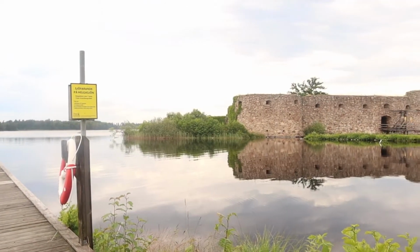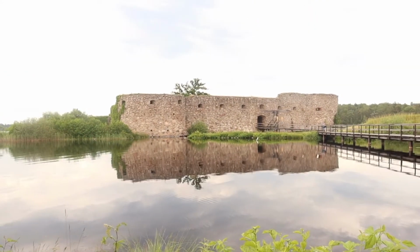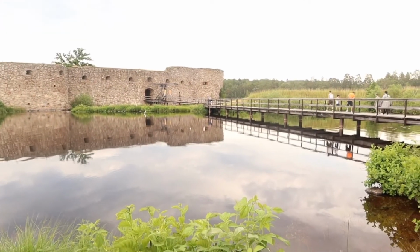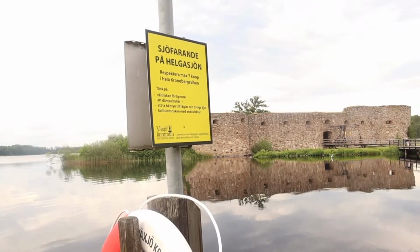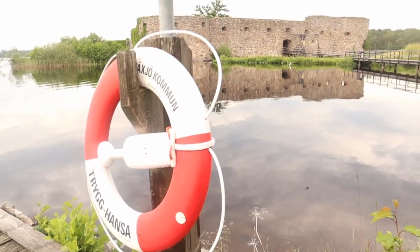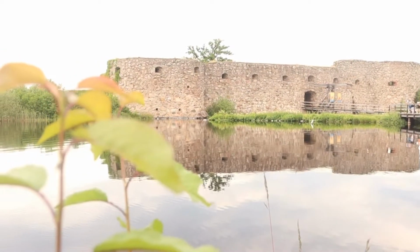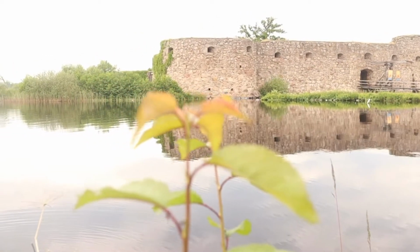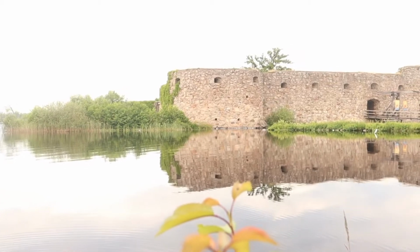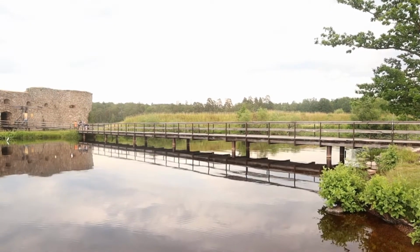When it was taken over by the crown or the king, it had a great military significance during that time. And they used this as a support fence beating back the Danish troops during that war. But in 1570, the castle was destroyed again and burned by the Danish troops.